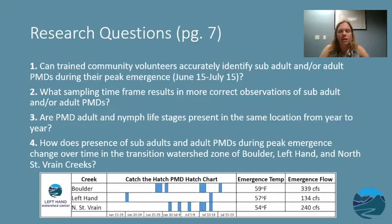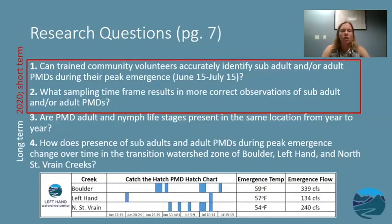The second is the sampling time frame. At what time of day is it most effective to look for these adults and subadults emerging from our creeks? A lot of literature suggests that it's midday, like 10 to 2 is the emergence time, where you'll have your subadults, really characteristic features, easy to identify, whereas maybe later in the evening it might be a little more difficult. This project allows volunteers to go out at any time, but we were just curious, does it differentiate?